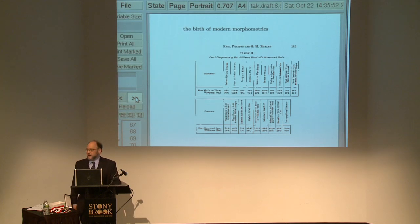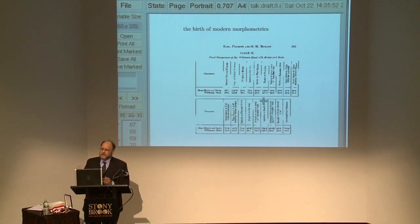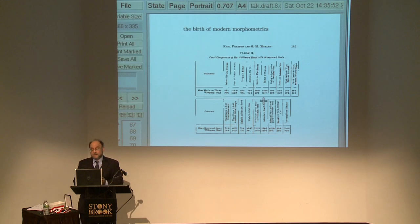Enough people agreed that it's now buried in a secret place at Sussex College. So this is Pearson's published table of how the ratios match. If they had not matched, he would have gone on to invent geometric morphometrics because he was a very good statistician, and I wouldn't be standing here before you today. I probably would not have had a job.